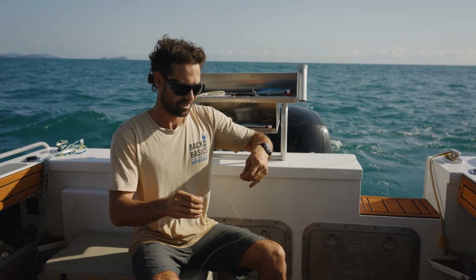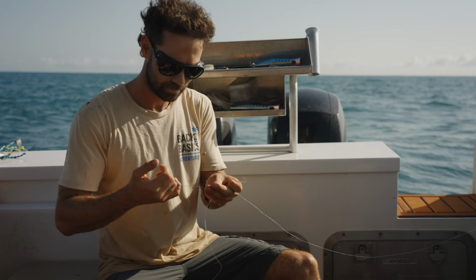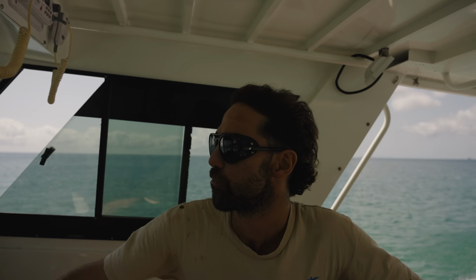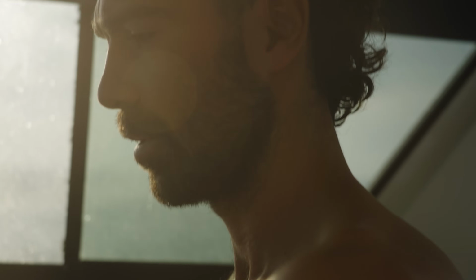Could I have put on bigger leader? Could I have tightened the drag up more? Should I have been using a heavier rod and reel and line? And all those questions start running through your head. Everyone had come from so far to catch a big giant trevally on top water, and then you have a big giant trevally take your lure, and then you lose it halfway through the fight. Yeah, man, it's a hard pill to swallow.